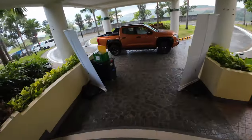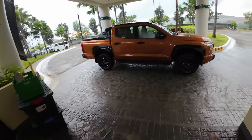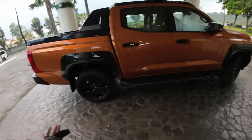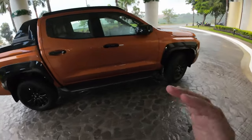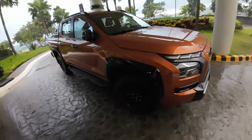Alright guys, so inabot tayo ng ulan. It's raining and it's already 5:10. So let's make this quick, shall we? Quick preview. So the pickup truck is very okay in size. I thought in my head it would be so much bigger than it is right now. But good thing it's not too big, so it's still good for our Philippine roads.